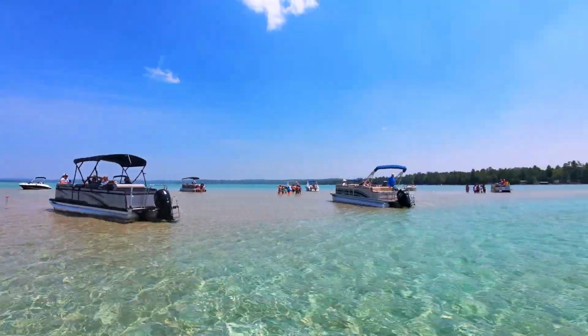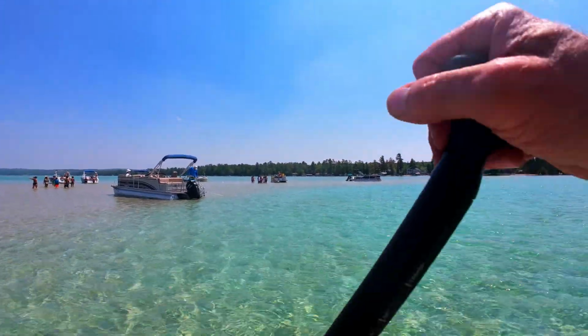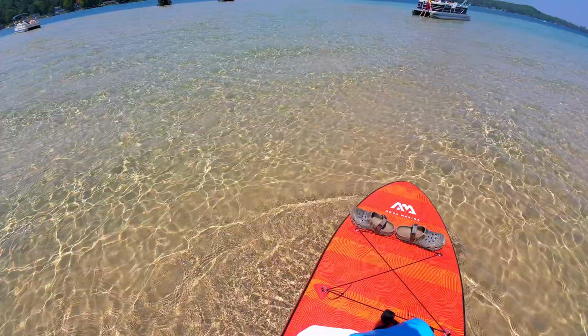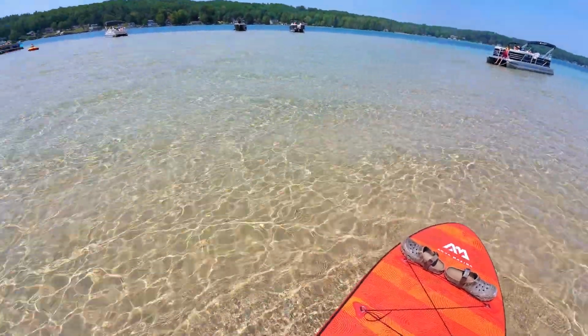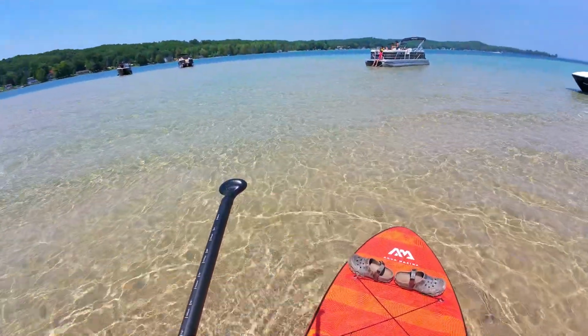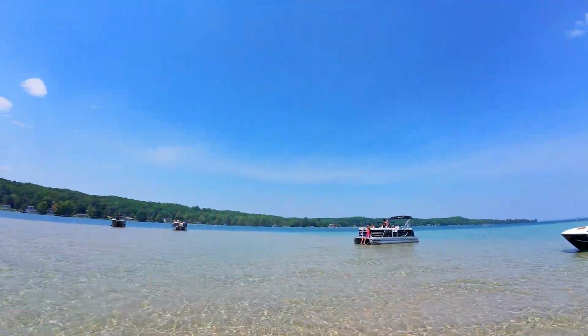Paddling out in the middle of this sandbar. People just having a good old time this afternoon. The sandbar, for sure. And that's exactly what it is, pure sand. Sand and people having fun.